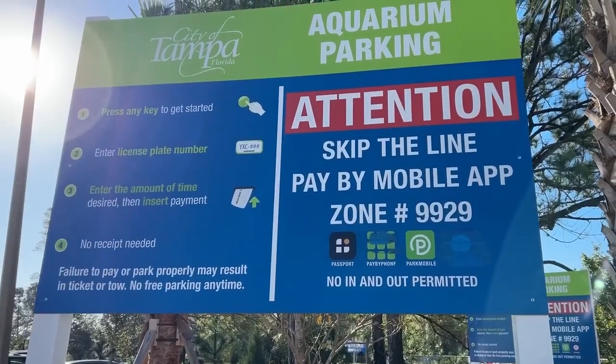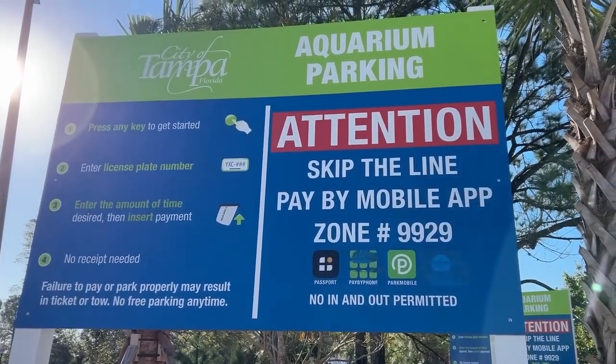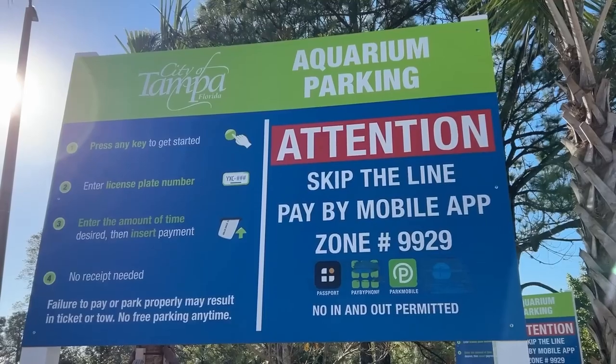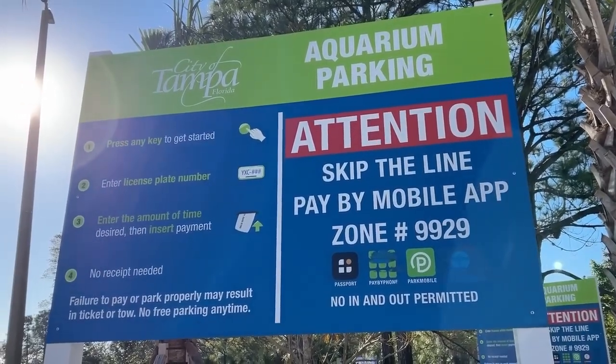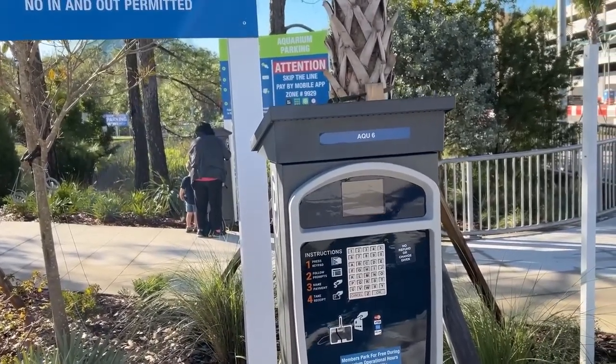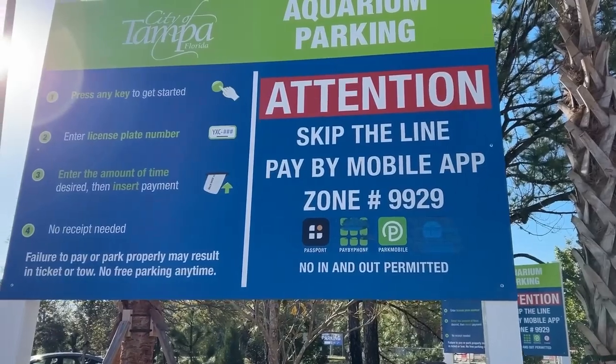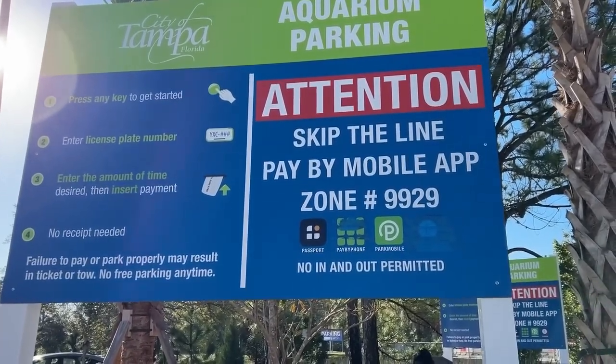Okay, so here's how you pay for parking at the aquarium. Pro tip is to take a picture of your license plate before you leave the car, so you don't have to go all the way back over to it. And then it's just really simple. You just follow the instructions on the machine and pay for your parking, and parking lasts all day. And it was really easy.